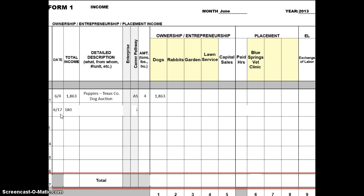We also got a job in June. And June 17th, we got paid. Your purple sheet shows that we got paid $248 gross pay with $68 wage deductions. Well, if you take $248 and subtract $68, you get $180. So you need to make sure that you put your net pay in here, not your gross pay.